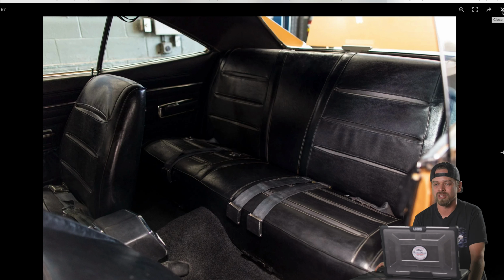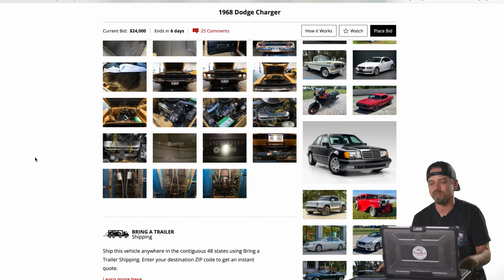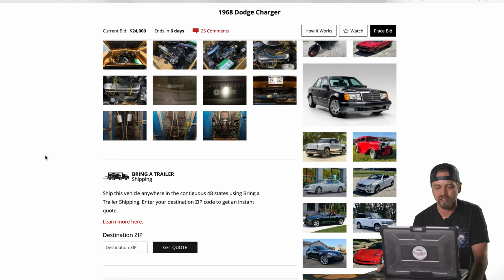Sometimes you see this with these muscle cars. Somebody bought them when they were a lot more affordable, and weren't afraid to do some quick, cheap Pep Boys modifications on them. You don't really see that in this car, so that's cool.